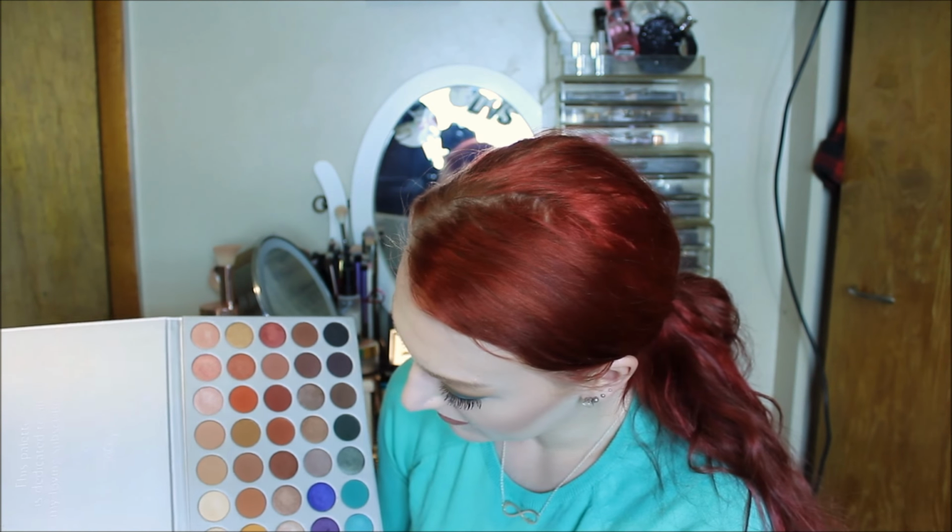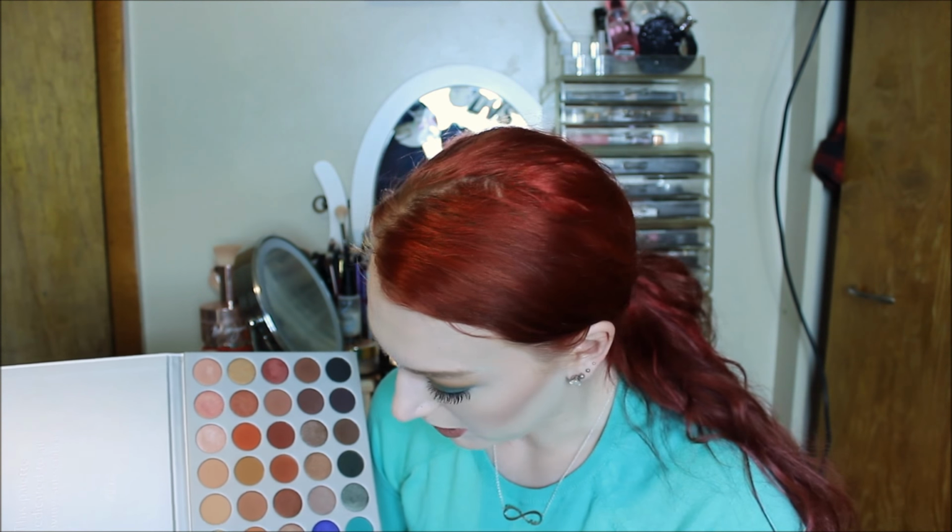Next up, we've got the Jaclyn Hill Morphe palette. And this is what it looks like here. I know you're thinking, what? People are comparing it, but you do have tones like this. You've got this, you've got the matte, but let's just see if I can find some similarities here. These two are actually pretty close. Let me just swatch them.